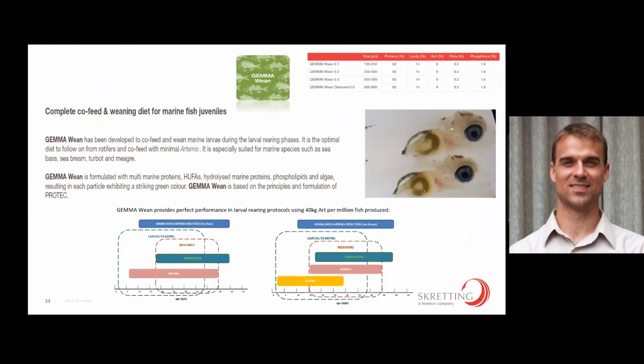The Gemma Wean diet, and we do have product guides on this for follow-up if folks are interested, was targeted for some marine species such as sea bass and sea bream, but has also proven effective on a number of other species. It has the green color because of an algal addition, which is proprietary, but we have seen probiotic effects, and it also helps with the physical characteristics of the pellet itself. So that's our Gemma Wean diet, for weaning of marine fishes in the hatchery.